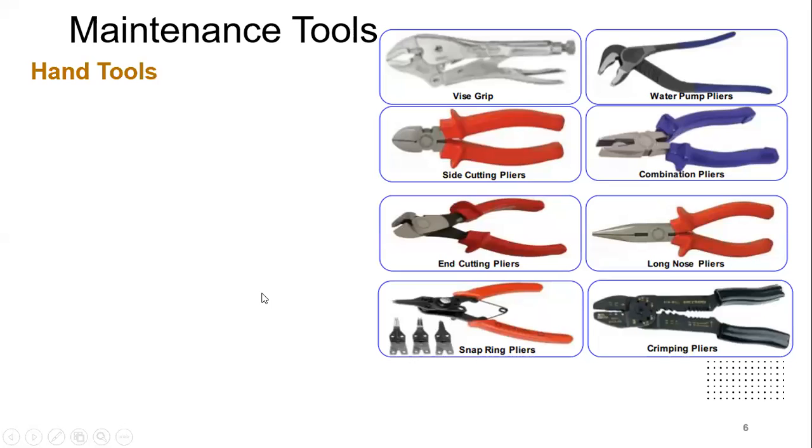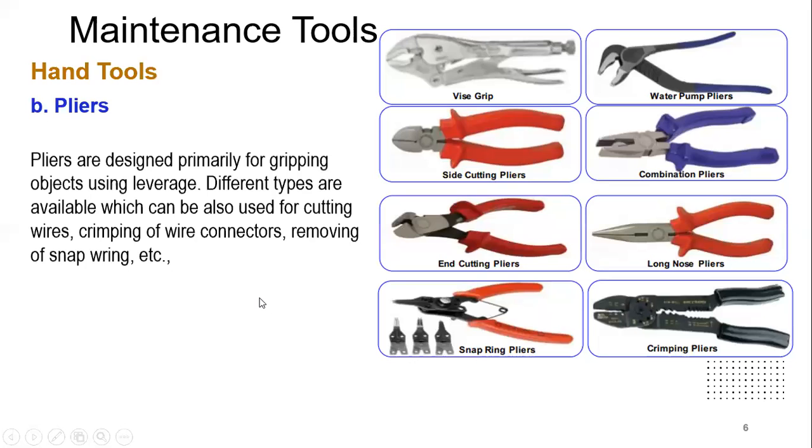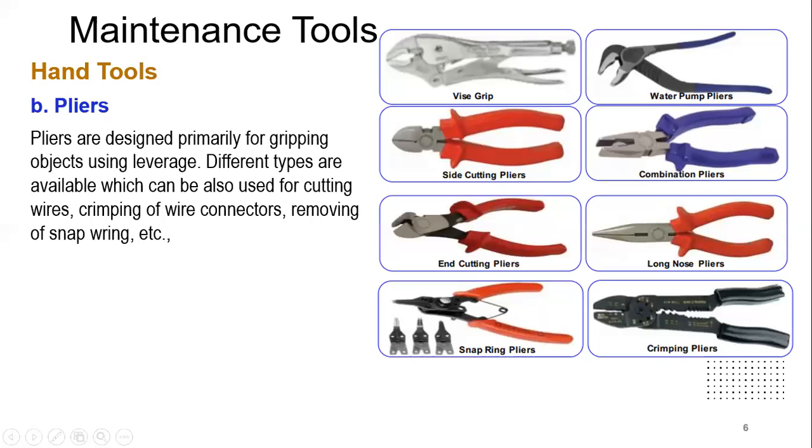So here are the maintenance tools. We have pliers. It's designed primarily for gripping objects using leverage. Different types are available, which can also be used for cutting wires, crimping of wire connectors, removing of snap ring, etc. So, na-meet nyo na to, I'm sure. We have water pump pliers, combination pliers, long nose, crimping pliers.